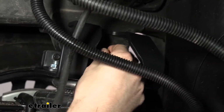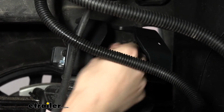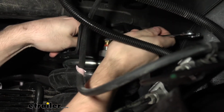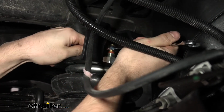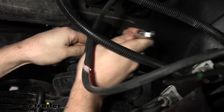Now we can take our airline fitting here and thread it into the top of the valve here. And we can take our 14mm wrench and tighten it down. Please keep in mind, we don't want to go super tight with this brass fitting here. We also have issues with it sealing. We just need enough to where the thread sealant engages. And that should be good.